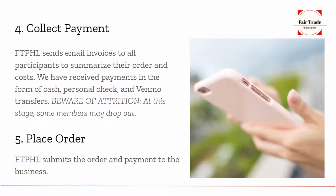And we also ask for it before placing the order so that we're not stuck with product that people then don't come to pick up and pay for. Although there is a bit of trust too. So if it's someone that we know really well, we'll work with them.